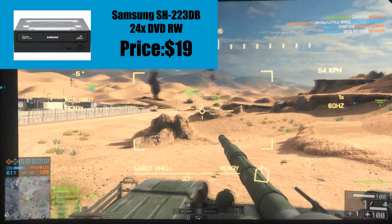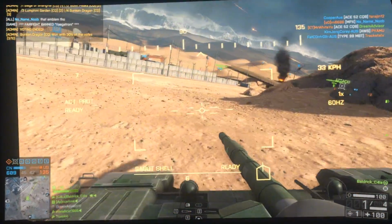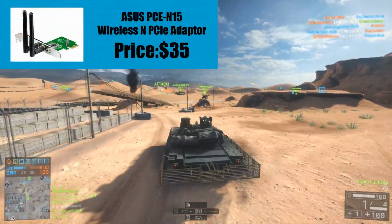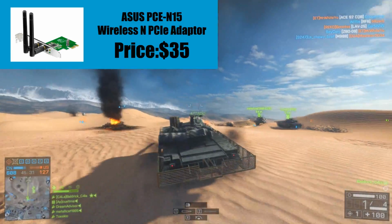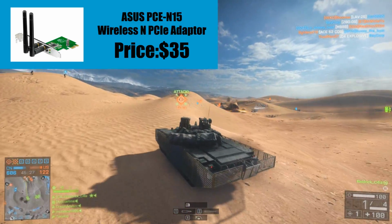And then we've got the Wi-Fi card. Obviously the DVD drive was optional, and so is this Wi-Fi card. I've picked the ASUS PCE-N15 wireless PCIe adapter. It's got pretty good speeds. It's an average Wi-Fi adapter, it's going to do the job. It fits perfectly in the motherboard.